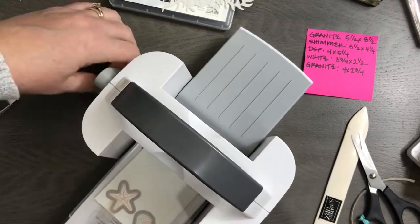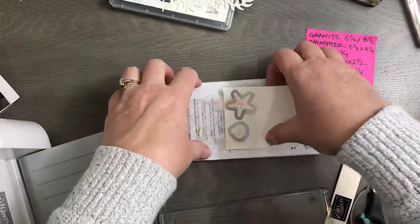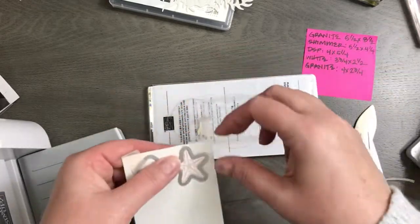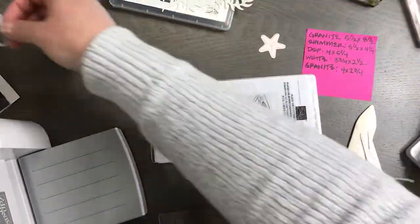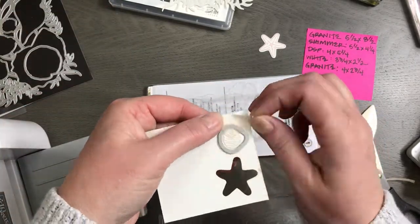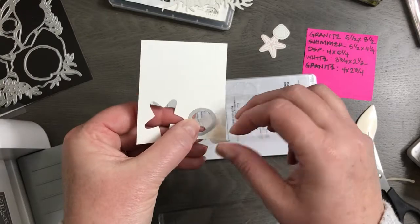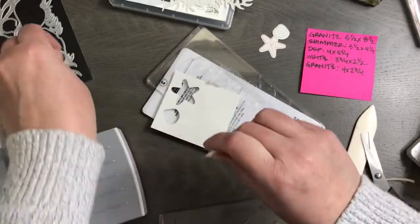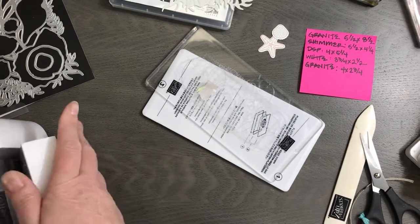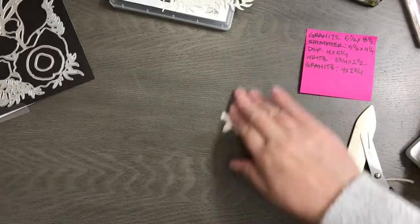I am so in love with this little baby. Now, remember, he is small. So if you do lots of die cutting and embossing, you may want to invest in the Big Boss, because you're able to do a little bit more with that. You are able to use bigger folders, bigger dies. But I love him just for the sake of videotaping and taking him with me because he just fits. He's so small and he folds up perfect. So he is a nice little addition to the family.